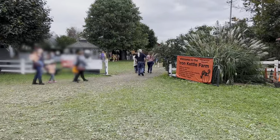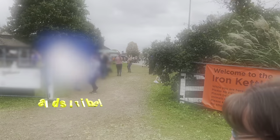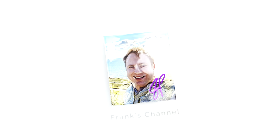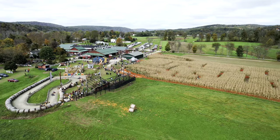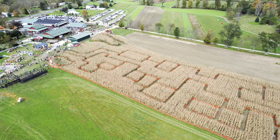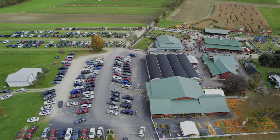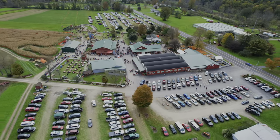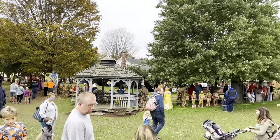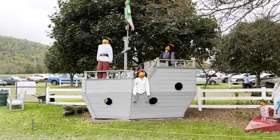We've made it to Iron Kettle Pumpkin Farm for our annual tour of the goats and pumpkins and whatever else. I always liked the fake pirate ships as a kid.